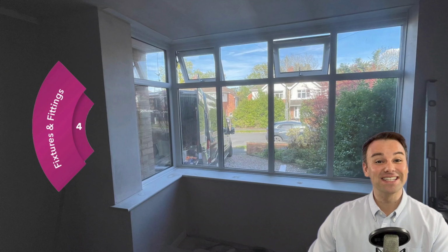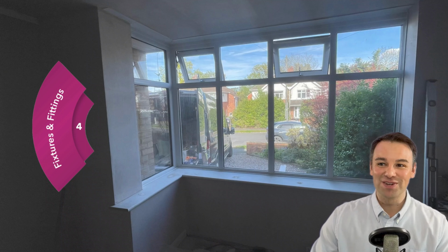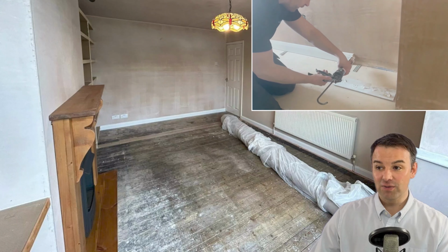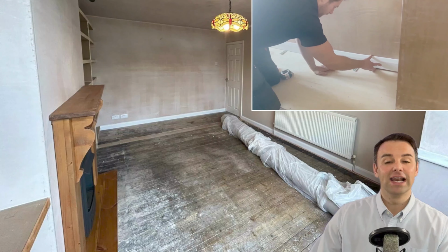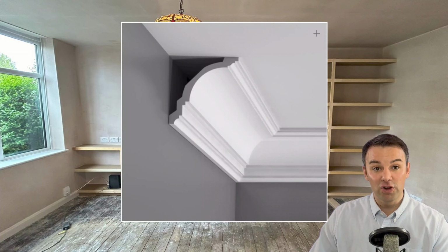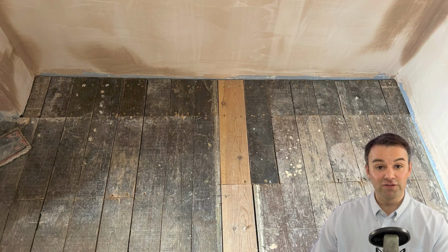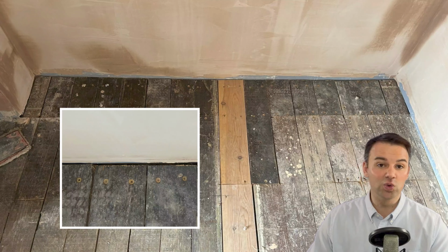Okay, fixtures and fittings, and then that all-important soundproofing result. We've refitted the fire and the wooden surround. We fitted a new windowsill, new skirting, isolated from the floor with a 4mm gap, of course. Electrical has all been extended with new sockets, and we've put the same materials that we put on the wall behind the socket. The coving has been removed because that hollow coving just channels the noise around the room. The floorboards have been isolated from all the walls that have been treated.